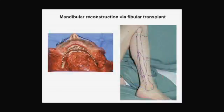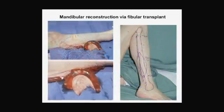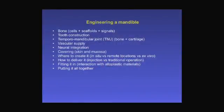And we can take a piece of their leg bone, their fibula, which we can then carve into the appropriate shape and attach with microvascular surgery back into the mandible, into the space where the mandible was. But this is very debilitating surgery. If there's a way that we could do this without having to put the patients through it, it would be a big advantage.